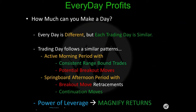Now, some of you are probably asking, do I have to trade options? In order to enjoy the leverage, yes. But I do have traders that trade this in futures, and I also have traders that trade this with leveraged ETFs. Of course, the options magnify it more. But again, what matters not so much is the leverage, it's the consistency.